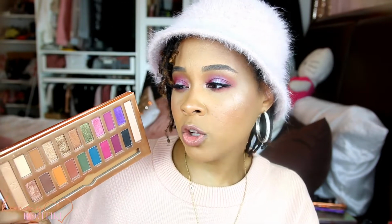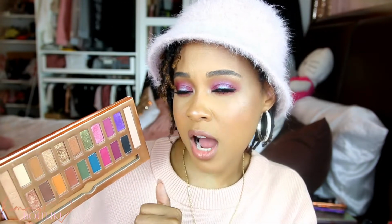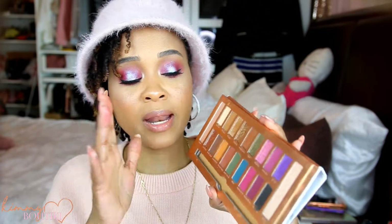Like, if I'm going a long time, I'd rather take this palette because I have more options. If I know I'm going for the weekend, I would more take the Jaclyn palette. Does that make sense? But they're both amazing palettes. Sigma shadows are actually very good as well. And Beauty Bird, she did an awesome job at picking out the colors.